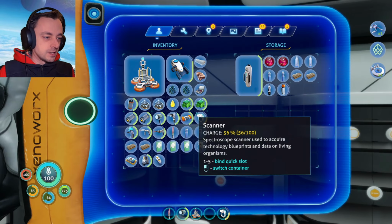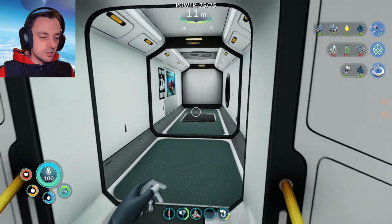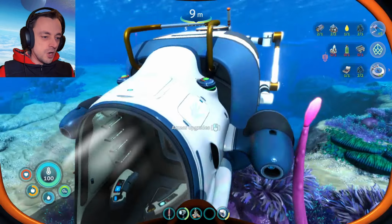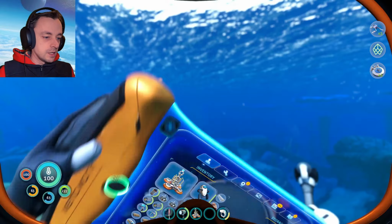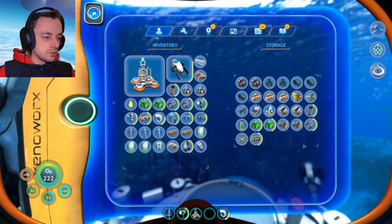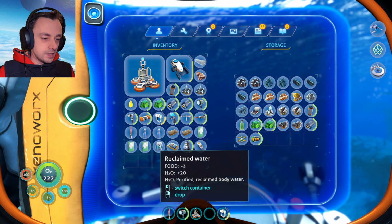Do we have any extra silver? No, we don't have any extra silver knocking about, so I'm not doing that. So we have here, that, that, and that. So that's all ready for the creation of that hover pad.